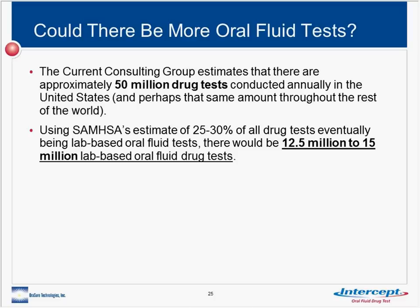At the time, you're such a fan of oral fluid testing. How many of all tests do you think will someday be oral fluid? What percentage of the market will switch to oral fluid testing? If you're such a fan, you really believe in it. And he's 80%. Now, that was projecting, I think the total industry represented somewhere around 35 to 40 million drug tests a year. So I did the math, of course.